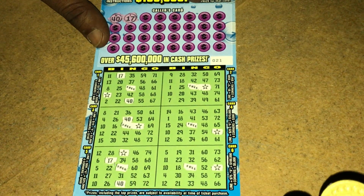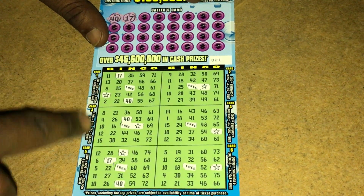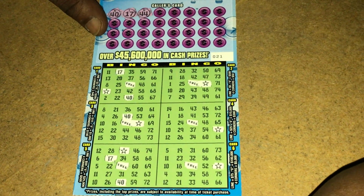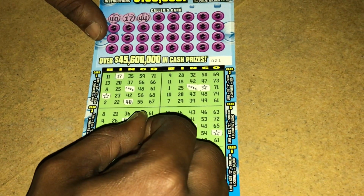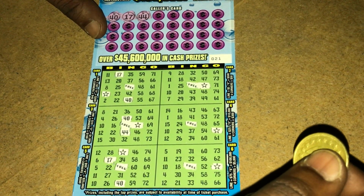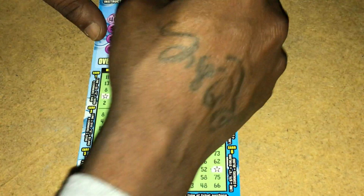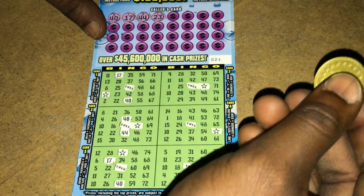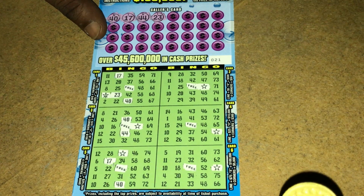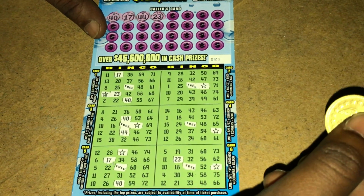All right, we got 17. Looks like we got 17. We have 44. All right, 44. We have 44 here. Do we have any more 44? No more 44. We have 23. Love the way this ticket scratches. Love it. The Boardwalk Bingo had a weird feeling to it when I was scratching it, but this one feels real good.